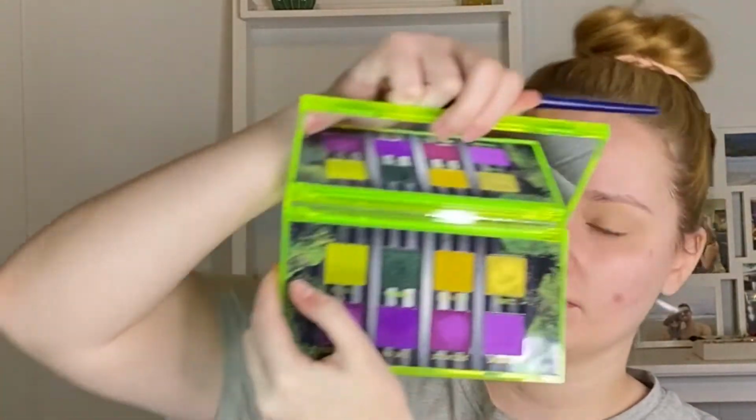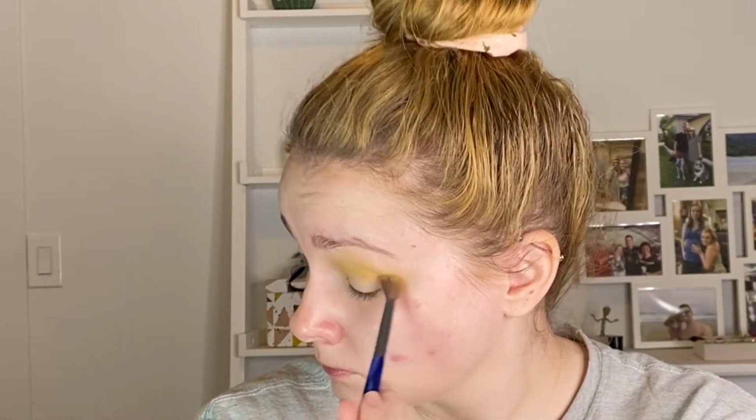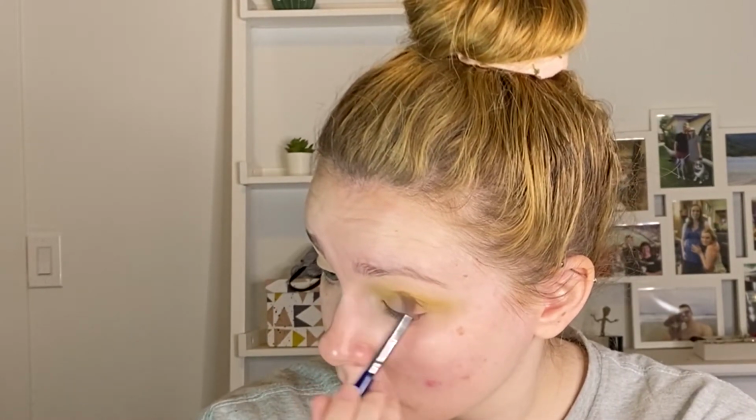So first we're starting off with the Recently Deceased palette. I'm going in with the shade Beetlejuice or Beetlegeist, depending on how you want to say that. And we're just blending it with some sort of BH brush. I didn't write down the brush numbers, but I know it's from the Crystal Zodiac collection because I can tell by the brush handle. And just blending.